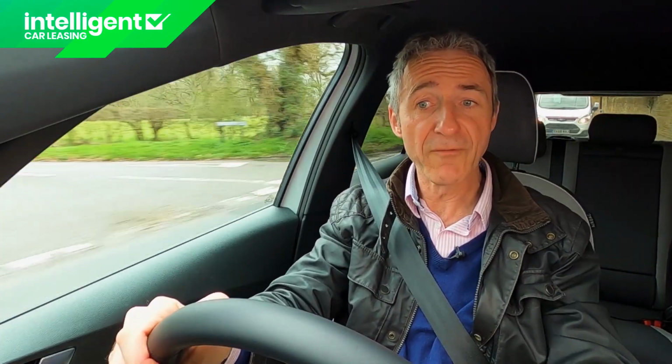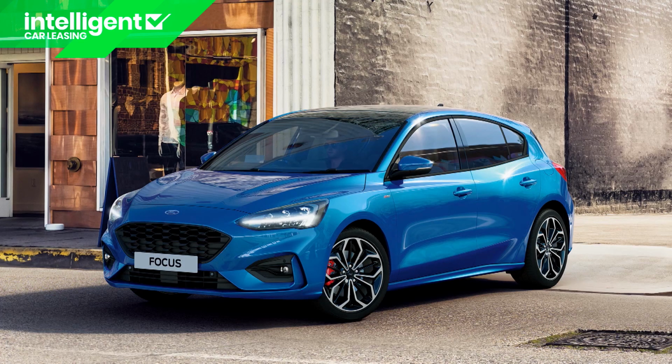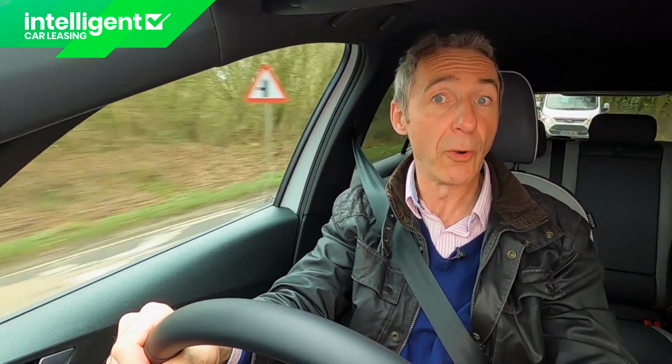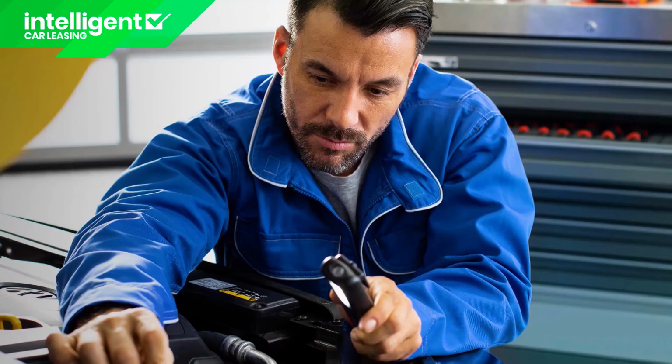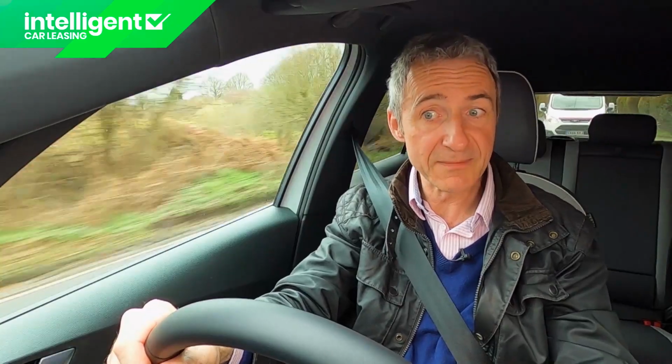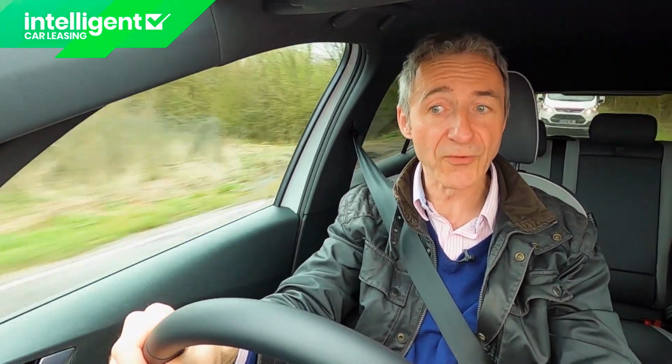An ID.3 driver will enjoy lower maintenance costs than would be the case with a combustion engine model. Obviously, no oil changes are needed, and regenerative braking means that the brake pads are designed to last the life of the car. There's a fixed servicing schedule with a basic inspection after 2 years, unlimited mileage for that, and subsequent services every year or 20,000 miles.